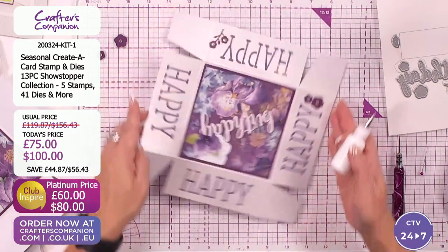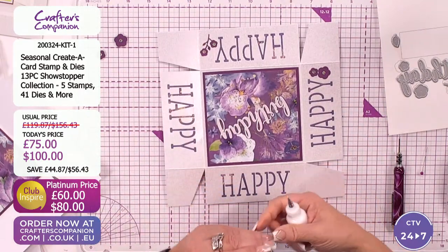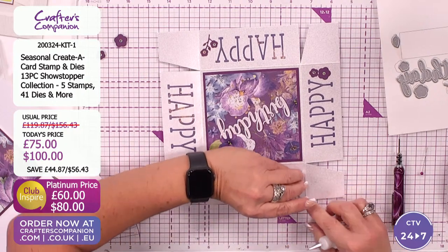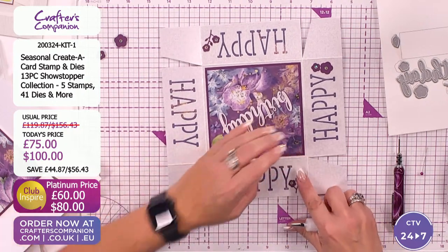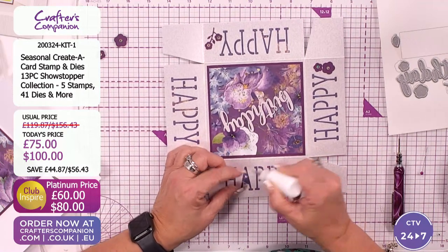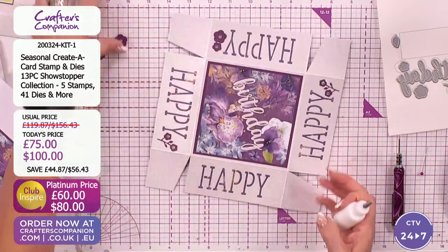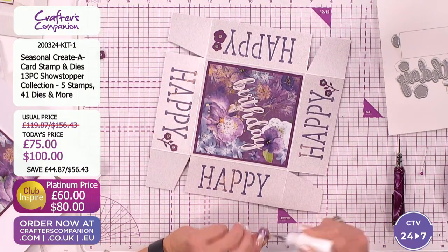Again, I'm just alternating between the two. And all of these sentiments that I've got are from the set, so I'm not having to look for anything. It's all within the set. Just seeing a little one there, not stuck down. Let's pop a little bit of glue. There we go. And then just finish that off and do exactly the same.